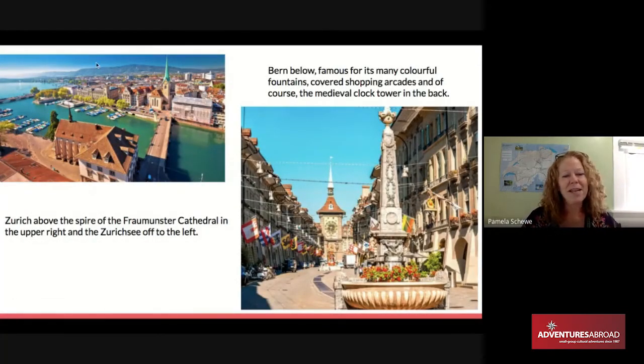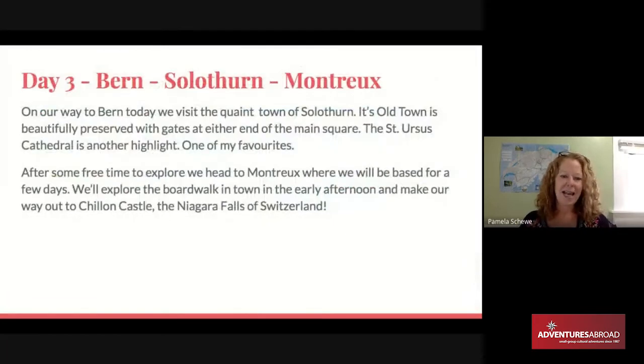First day of the morning, this is Zurich on the left. The Fraumünster is the blue spire there in the distance, and the Zurich Sea, a great chance to go on a boat tour if you're there a little bit early. And on the right-hand side, the capital city of Bern, you do see its famous Zeitglocke there in the back, plenty of colorful fountains, and the walled shopping arcades on each side. Those are very, very typical Bern city settings.